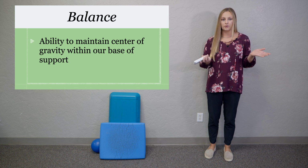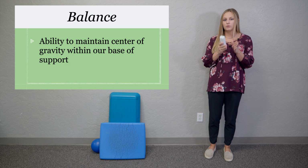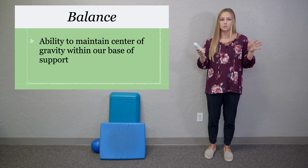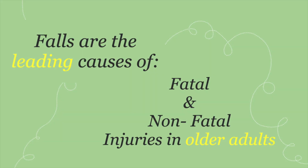And that can be different for every person, whether we walk and stand with a very narrow base of support, really close feet together, or if we stand with a very wide base of support, so our feet are a little bit wider apart. So first we're going to get into a little bit of statistics.